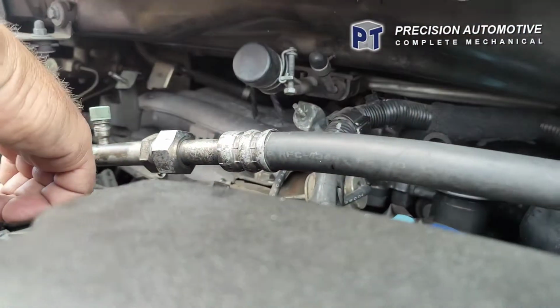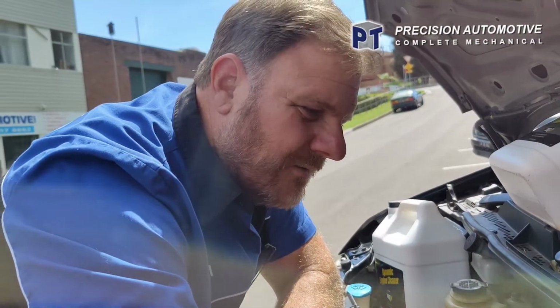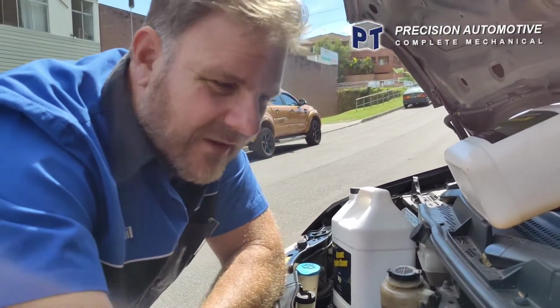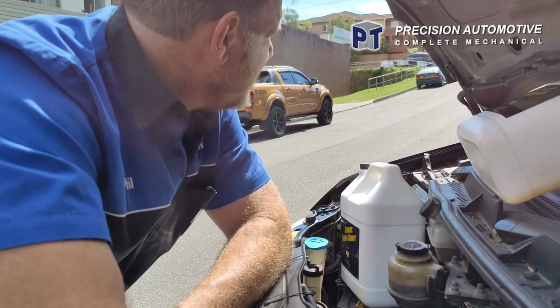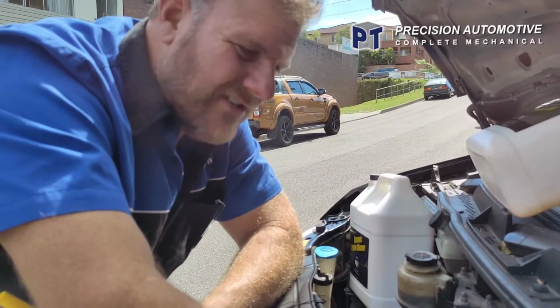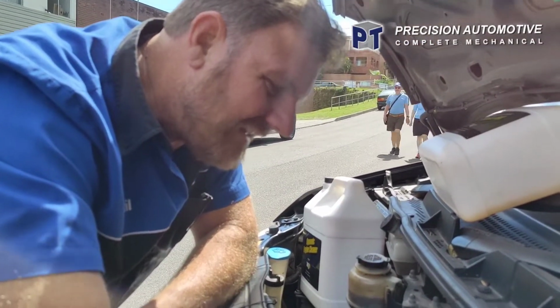If you were to do valve stem oil seals, there's no chance. If it's rings, well, I've had a bit of a look at this thing. I believe it's rings that are gone. You're not going to fix it without pulling the motor to pieces and rebuilding it or putting another engine in it. This is a second-hand engine apparently. It's been into this thing.